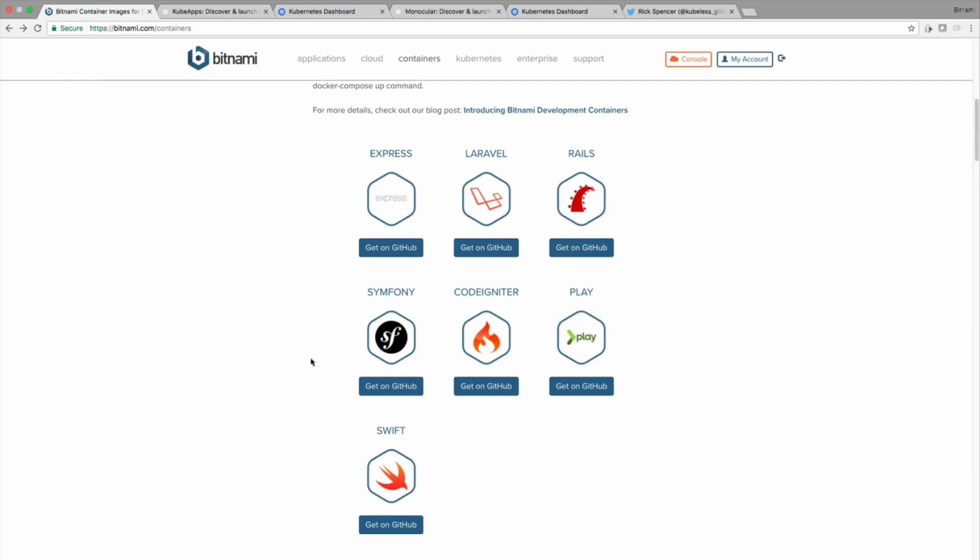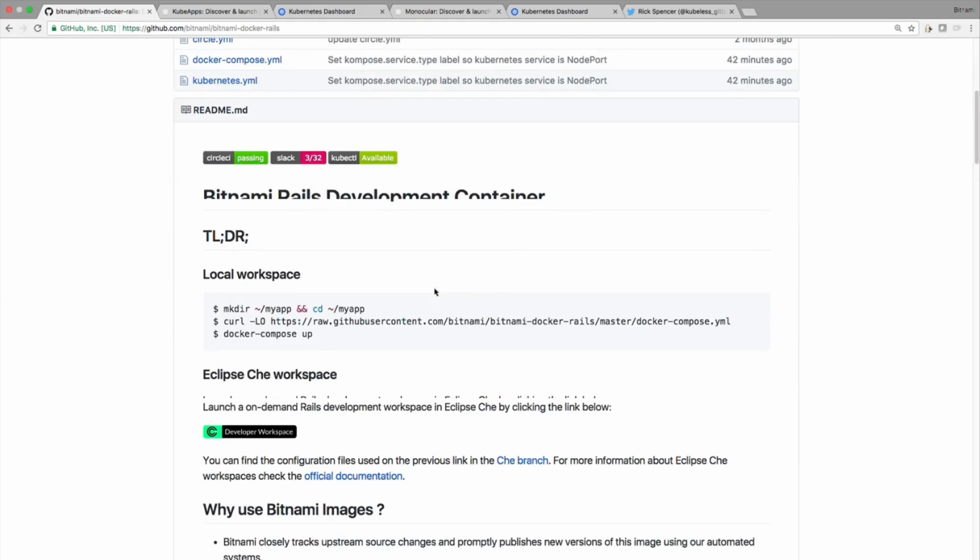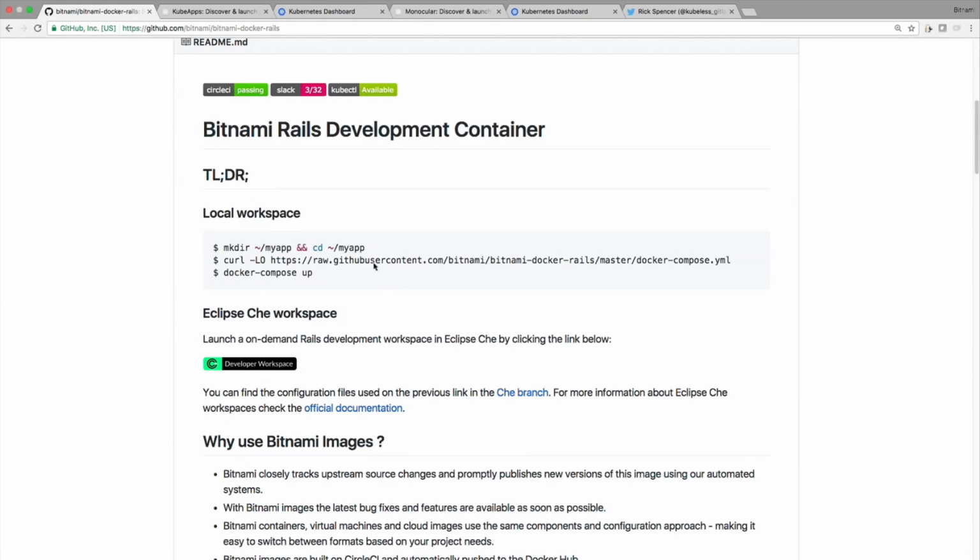So it's very easy to choose one of these frameworks that you want to start with and to start developing as fast as possible. So for instance, if you're interested in Rails, you've heard a lot about Rails, you can click the button to get it on GitHub. Just scroll down a little bit in the README, and you'll see that there's a command here to simply curl this Docker Compose file and then say Docker Compose up. What will happen is it'll use the Rails code generator to generate a starter application right on your desktop, and you can just start coding immediately.